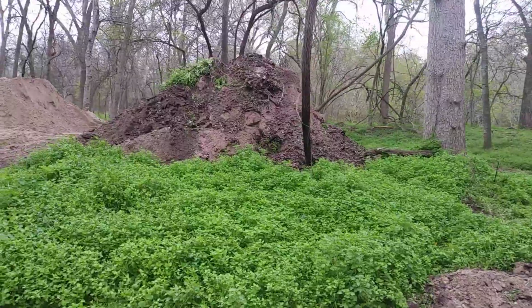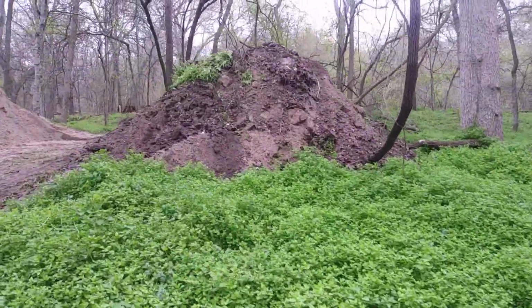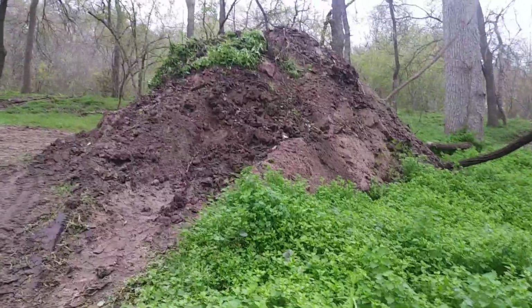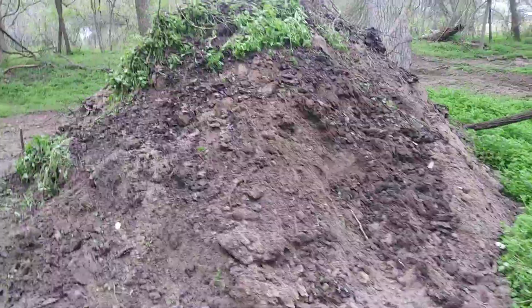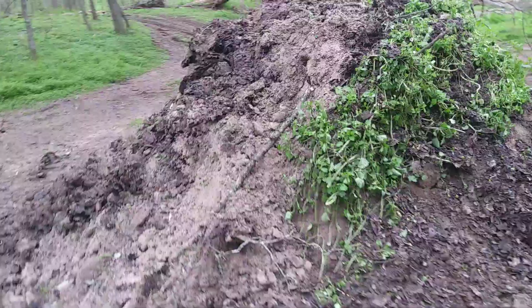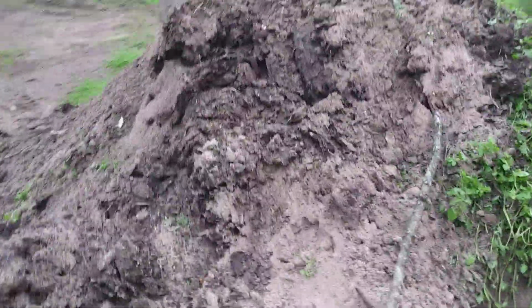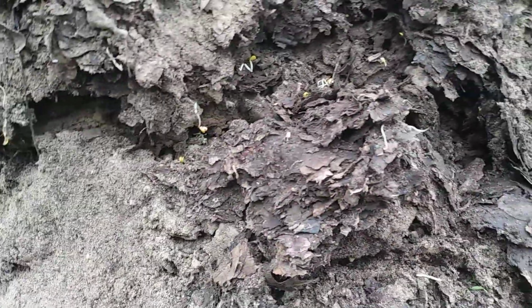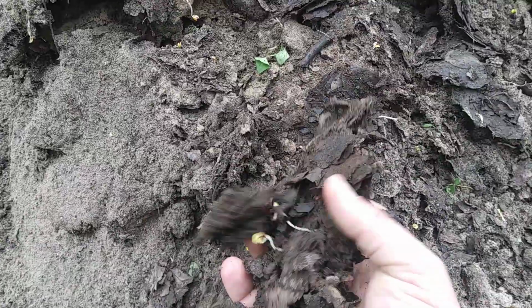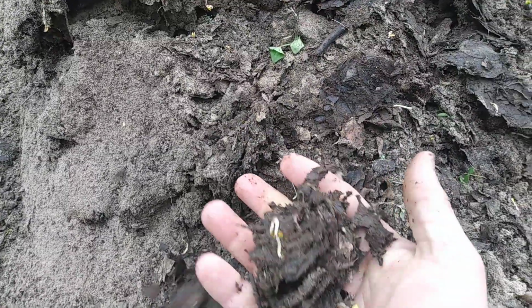This is actually our pile of kind of topsoil I'm going to use to do some leveling around our cob house. It's pretty much just silt mixed with wet sand that I almost had to grab as I was pulling it out. You can see if we focus on the silt here, it's basically leaf litter, and it's real good stuff.